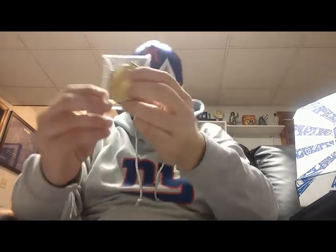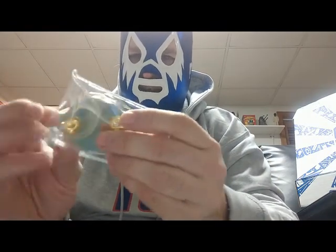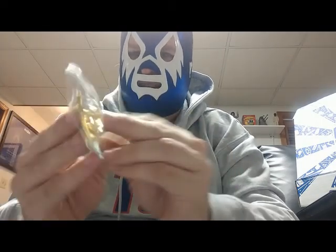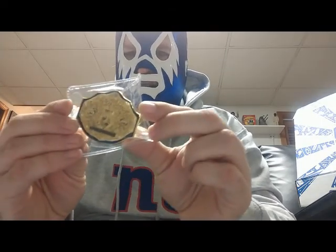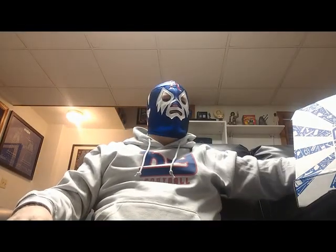All right. What is this? That is a Goldberg NWA heavyweight championship lapel pin or something, like a pin. There it is, the big gold belt of Goldberg. That's neat. That's something unique. I like that.